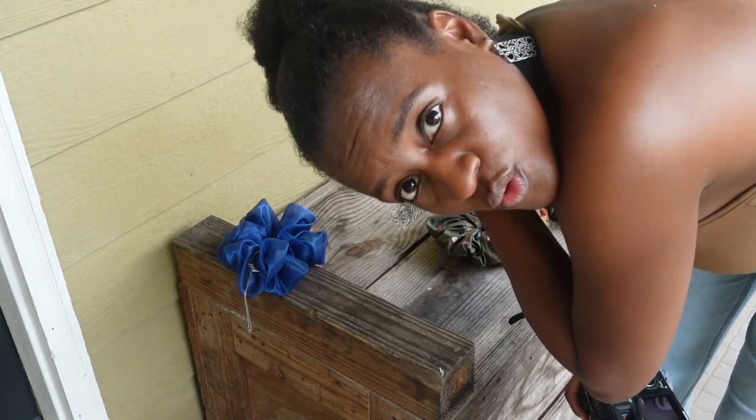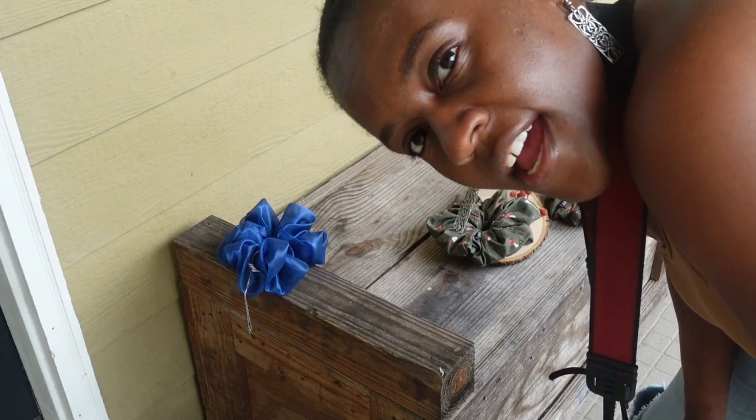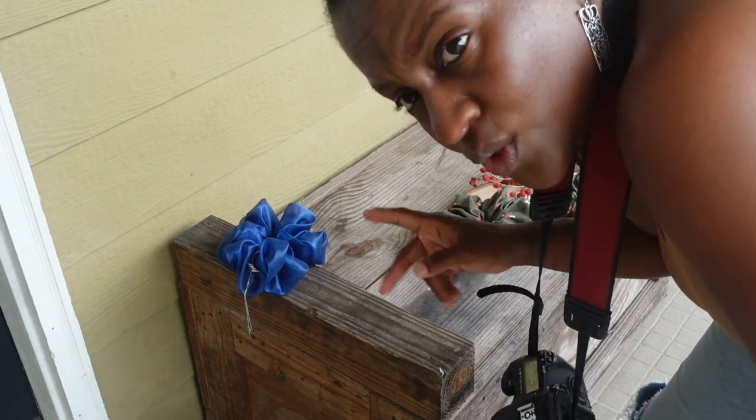I am going to do a few more of these shots here and awkward stance, and then I will just save the rest for tomorrow's photo shoot.